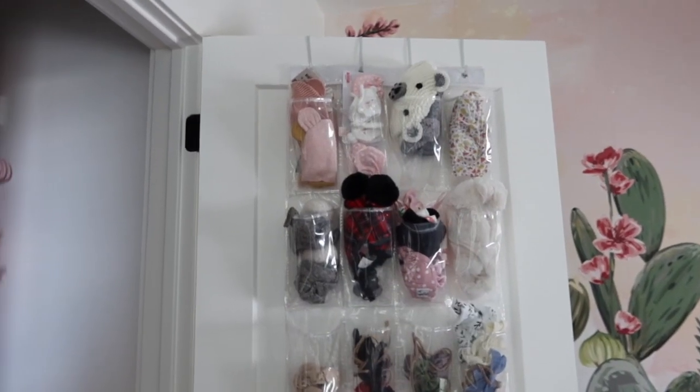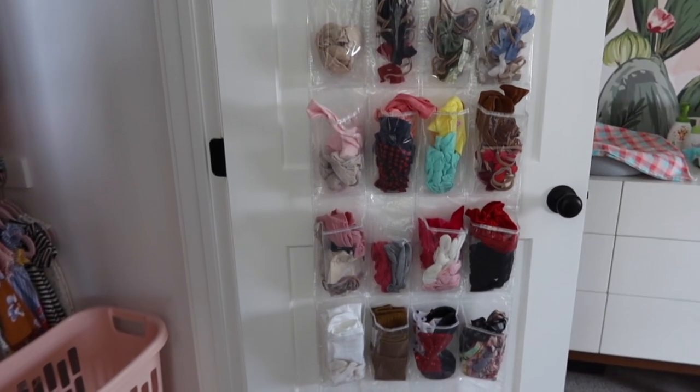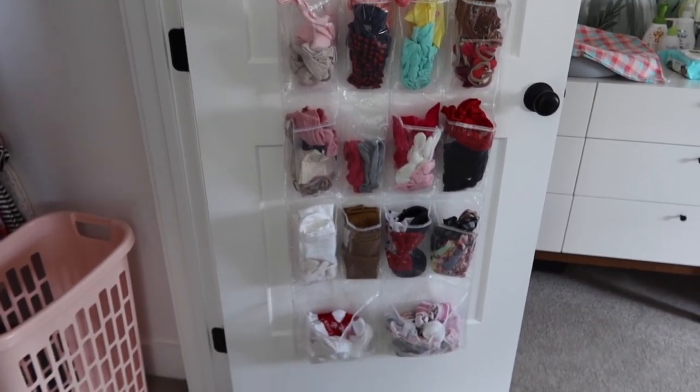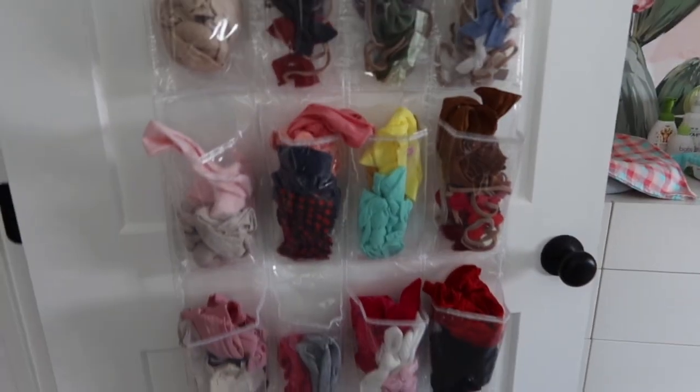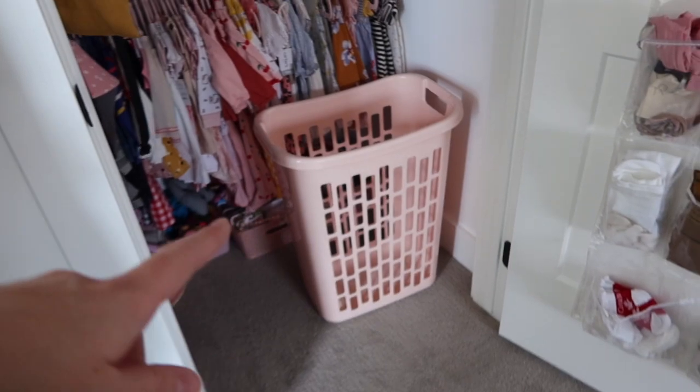And then on the back of the door, we just have a little hanging shoe organizer we got at Walmart for $5. I'll link that too. And just keep the girls' hair bows separated and all of that. Someday I need to go through and color coordinate it. But for now, this is what it looks like. And then their laundry basket. So that's their closet area.